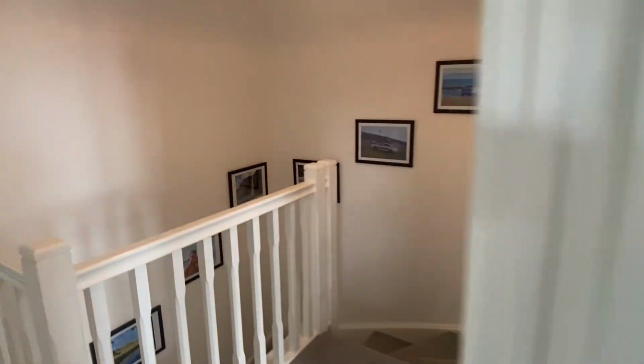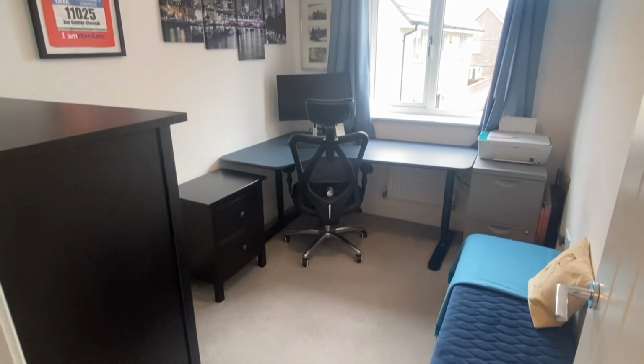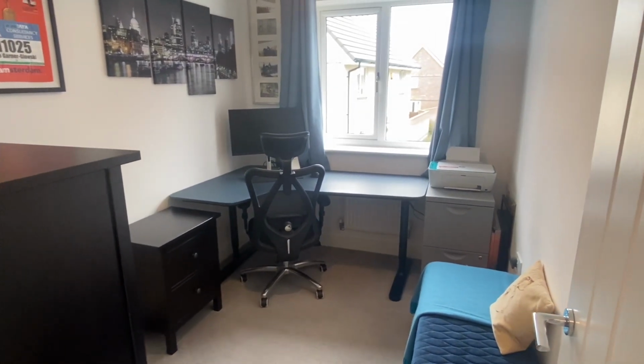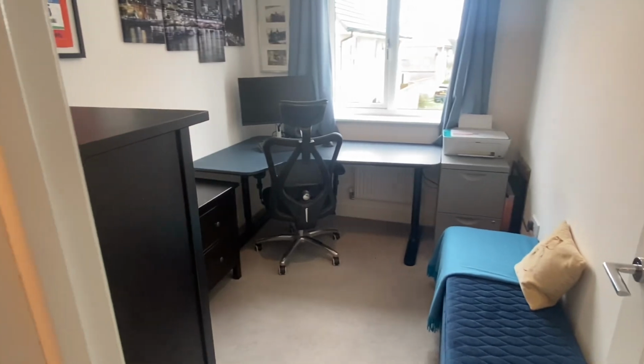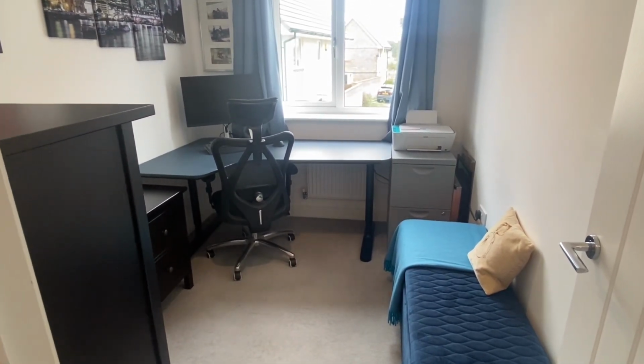Third bedroom. Often with 3-bedroom houses, the third bedroom is a box room, but this definitely is not a box room. This is actually a decent room. Hopefully the camera image will show you that. Again, geared up as an office, but there's the window there. Space just here, I guess this probably would be space for a wardrobe normally, but to be honest, as a single bedroom, space for any furniture that you may need.